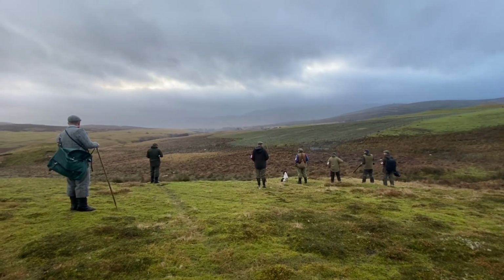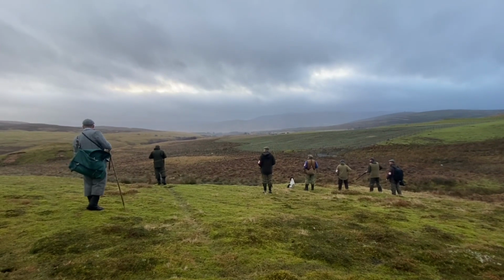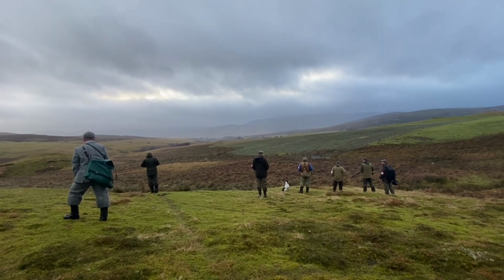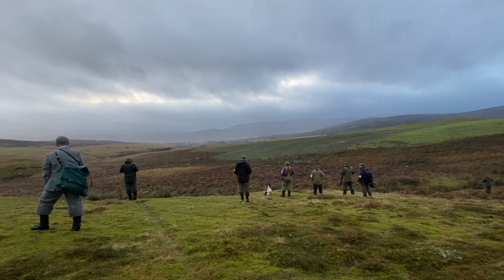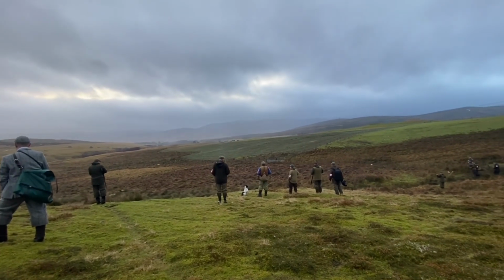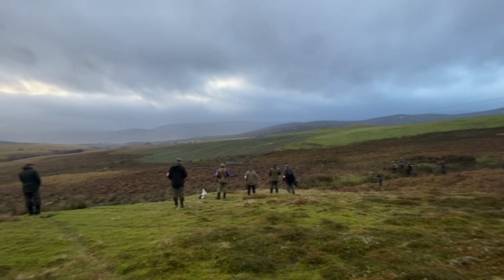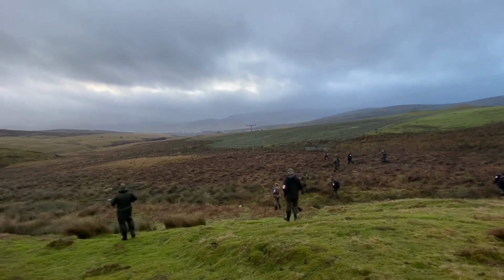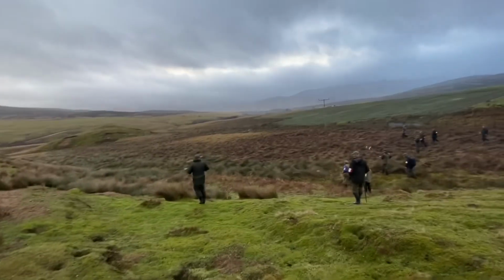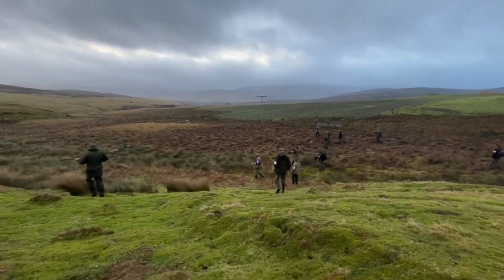You see, the bird got up from the right hand side. Lots of shots, he gets a decent retrieve. My dog has to sit still whilst it's all going on. Bit of steadiness. You may think that everything is all about hunting, but you've got to have a dog that's steady and will take on this pressure.